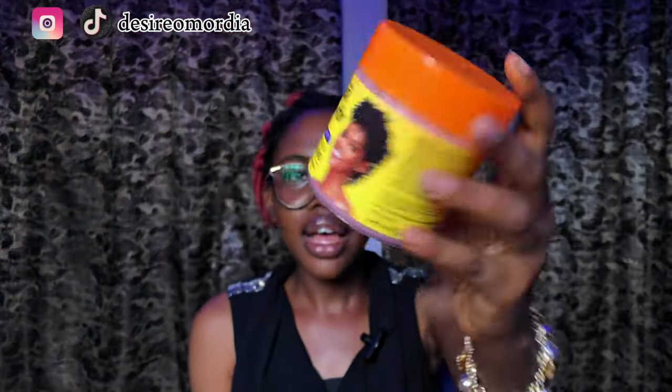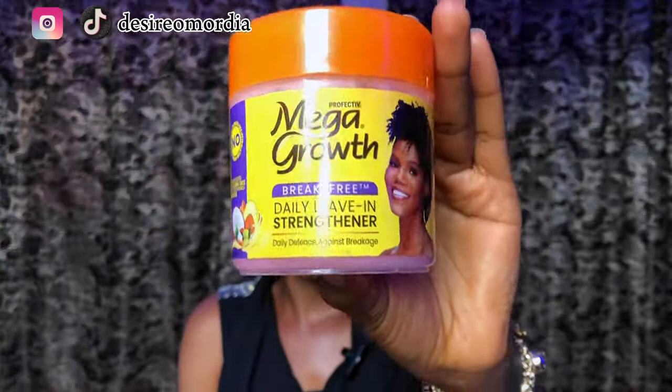The next product is the leave-in conditioner. So I use the Mega Growth Break-Free Leave-In Straightener, and this has been working for me for years. Despite the fact that it's very economical, this small one is about 2000 naira now or so, it works perfectly well. I've loved it so far. On that one, I also included the same Anid herbal leave-in conditioner. It's a leave-in straightener that also has a lot of extract in it.